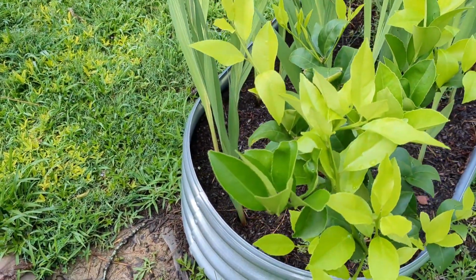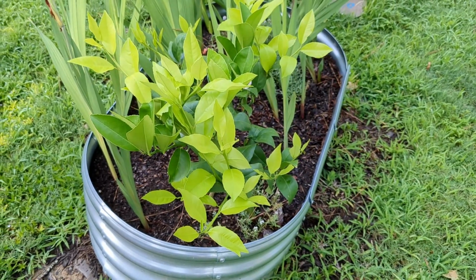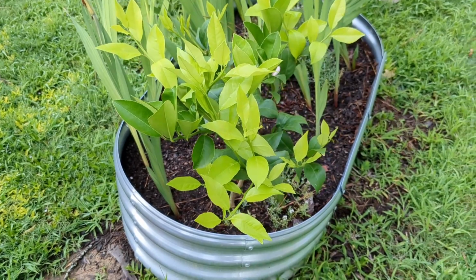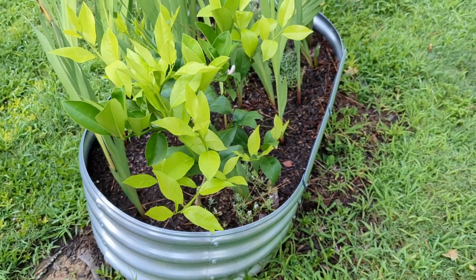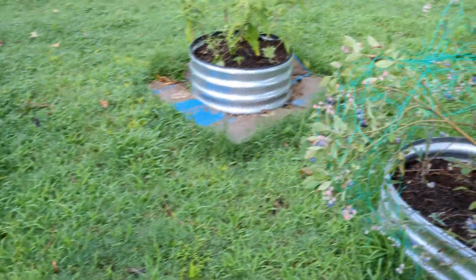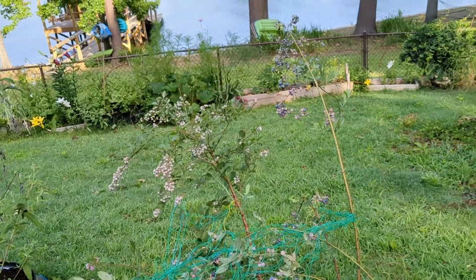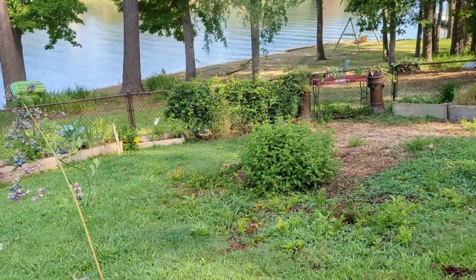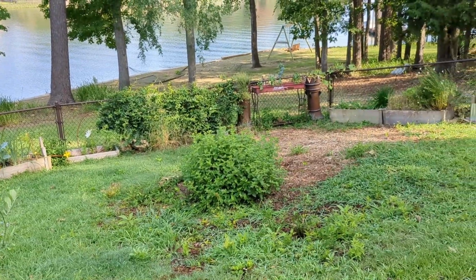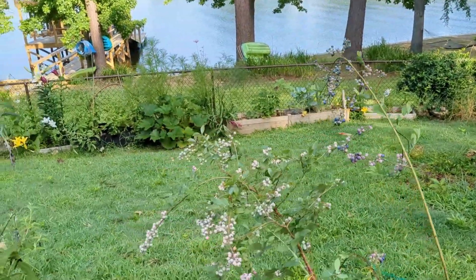I am not a fan of using any chemicals in my garden, but you know, I'll monitor, and maybe I've got some organic insecticide that I can spray on it. I don't know, I'll think about it. I haven't used any chemicals on this garden outside of organic fertilizer in 3 years, so I don't plan on using any if I don't have to.